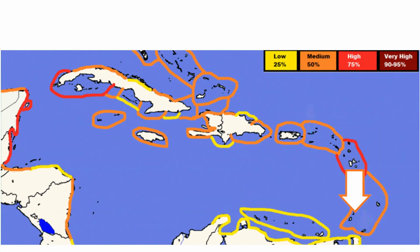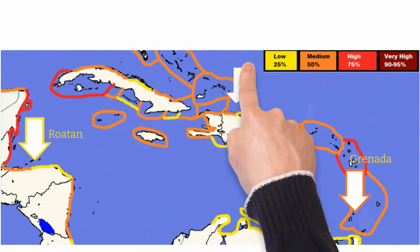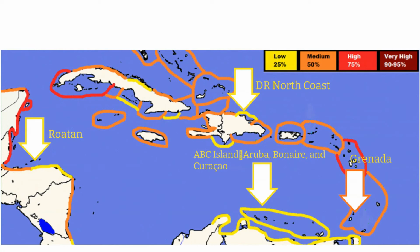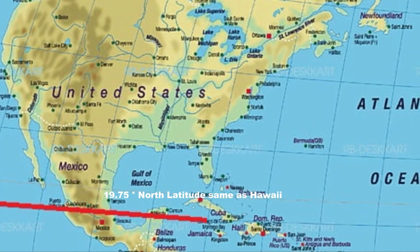All right, so here we go with the first one, Grenada, of course. Anything south of Grenada, we should be fairly safe. Then going over here to Roatan, Utila, and around Honduras. Then we've got the north coast of Dominican. And then we've got the ABC Islands, Curacao, Bonaire, and Aruba. Now, it's interesting to note that of all of these, the only one that has not had a hurricane at all is the north coast of the Dominican Republic. Another interesting note here is that the Dominican Republic has the same climate and latitude as Hawaii.